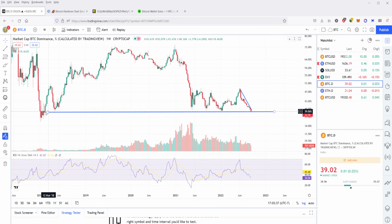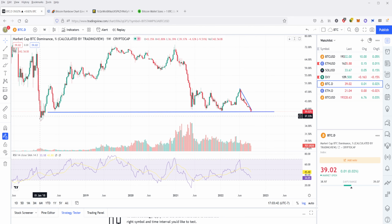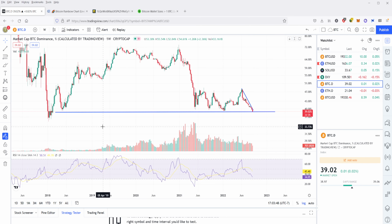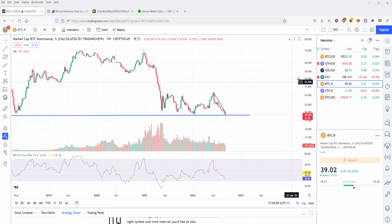So we'll see if it can find some support here, but the way it's looking, it's only spent what looks like a couple of months in this region before we might be able to see some support here. And if it drops below this level, about 35%, then Bitcoin is in real trouble here, because at that point, that would mean that traders and investors are taking the money out of Bitcoin and putting it into stablecoins, or putting it into Ethereum, and that would definitely not be good for Bitcoin.